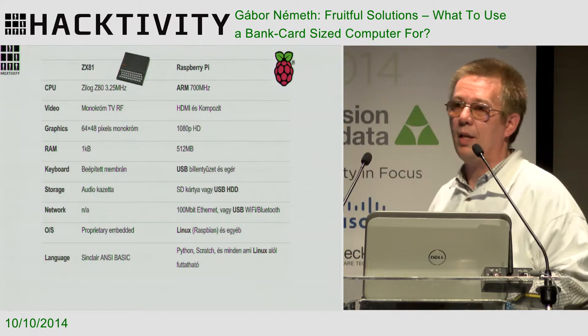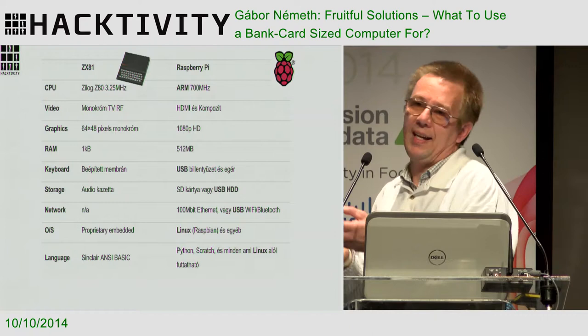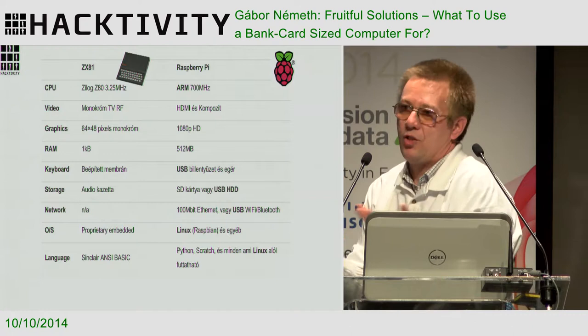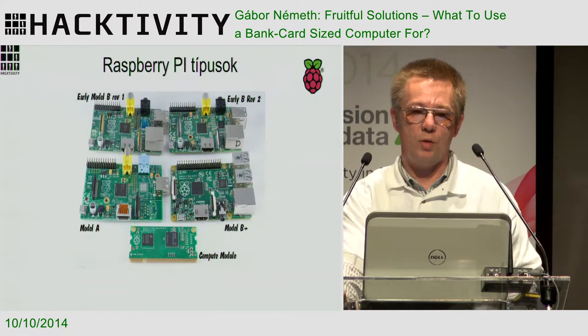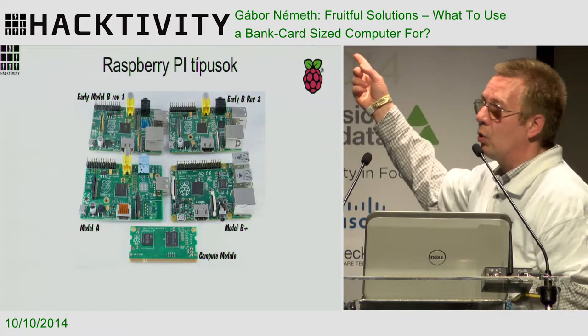So Scratch is a very, very nice environment, developed for children. It's like a puzzle. It's not a programming language. It is rather an environment where you can put together your different thoughts, and then that's going to work as a program. Now, Python is for those who are a bit more knowledgeable about programming.